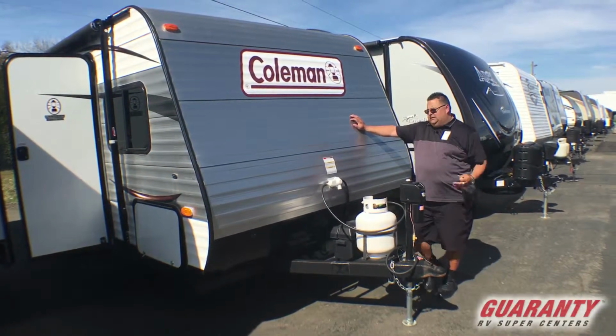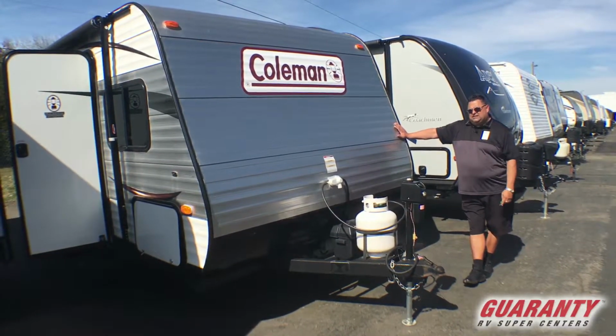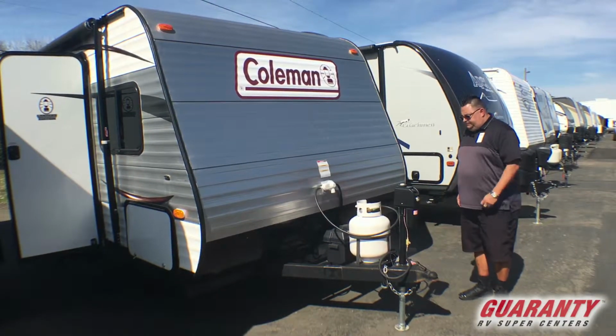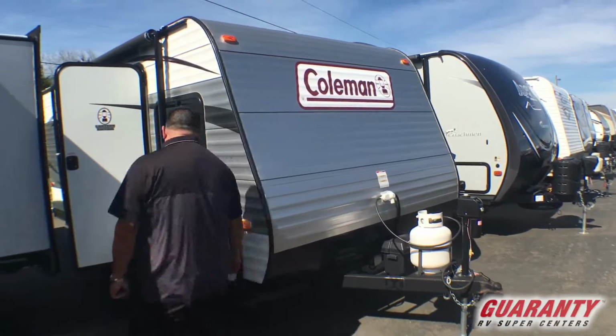Today we're going to be looking at this awesome 2016 Coleman Dutchmen. It's a 17 bunkhouse, really a great little starter unit for a young family. It's got a great price on it. Power tongue jack.